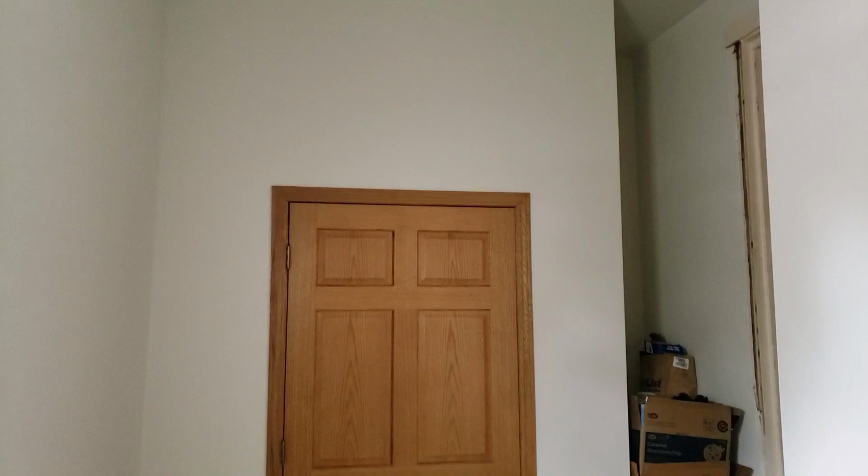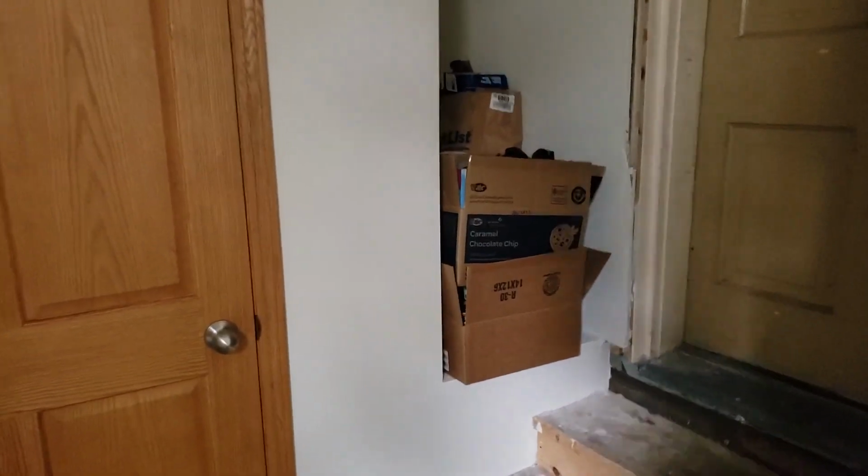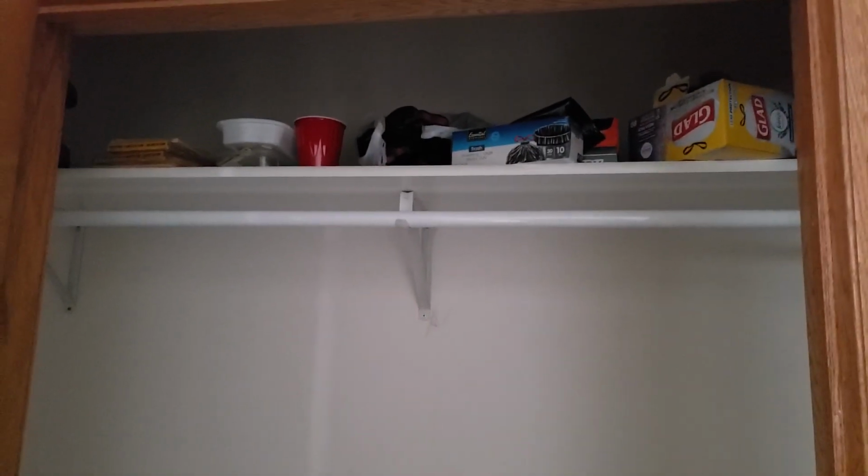This room is done. We have to put shelves where those boxes are. We've already started filling the closet with junk because that's just what we do. There's a coat hanger, no coats on it. I have to do something with this closet. Like put a shelf unit maybe on one of the sides. I don't know.